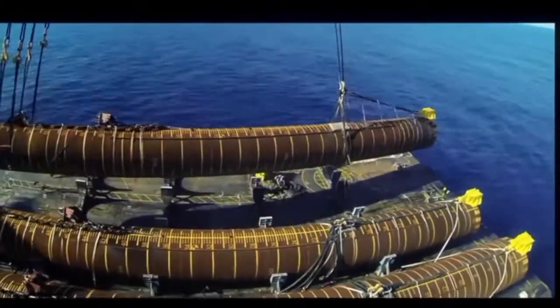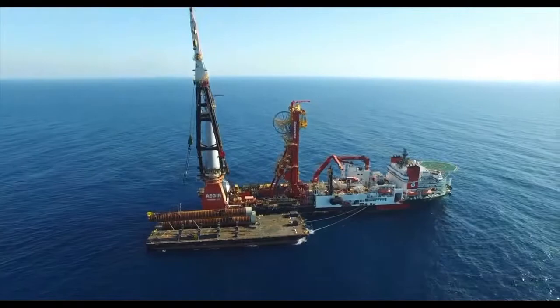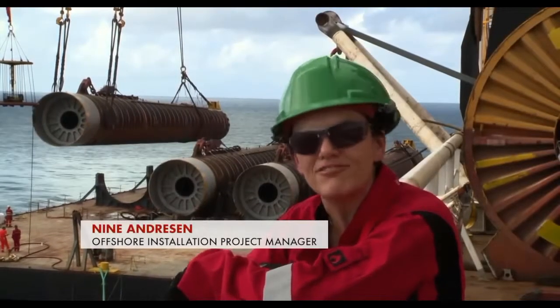There she goes, pile number 5, going up in the air. 16 of these is what's going to hold Prelude in place for the next 25 years in Cyclone 5 conditions.